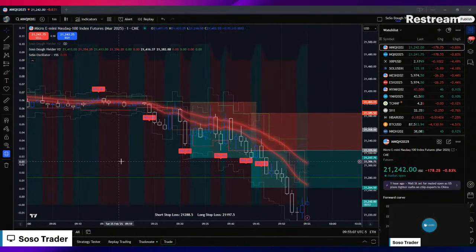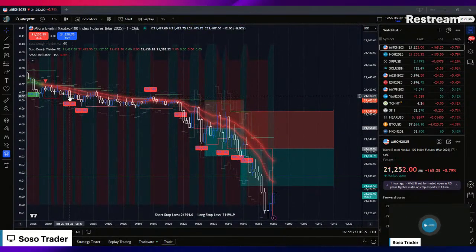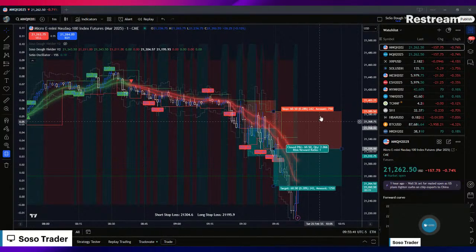But as you can see, we have good signals going all the way back to 8:45, 8:47 today. This morning at 9:14, there was another sell. So if I had been on, you could have been in this down move all the way back from 413 and just riding it out.